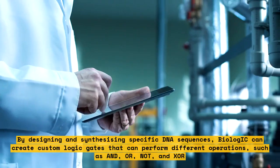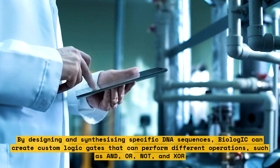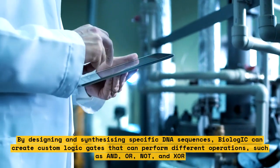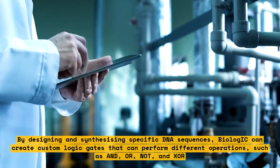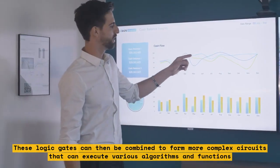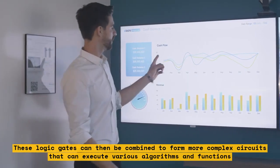By designing and synthesizing specific DNA sequences, Biologic can create custom logic gates that can perform different operations, such as AND, OR, NOT, and XOR. These logic gates can then be combined to form more complex circuits that can execute various algorithms and functions.